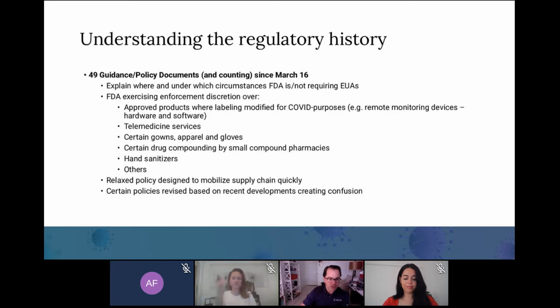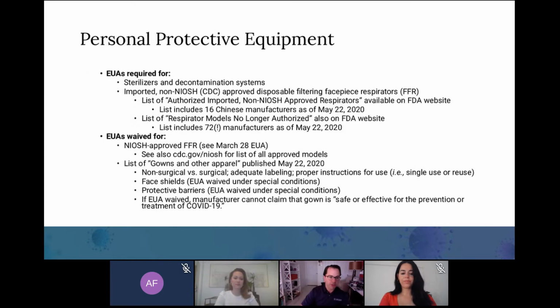I don't want to get lost in any of this stuff because we've got a lot of important information to cover. But understand, most importantly, that the regulatory history goes back to March. It's very, very confusing. And anything that I talk about now on May 27th at 2:14 p.m. could be completely superseded at 3:00 p.m. or tomorrow. So we've got to stay on top of this and don't take anything for granted, at least as far as FDA's positions are concerned.